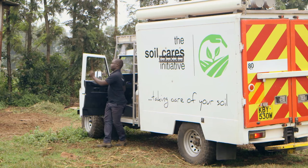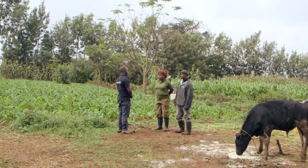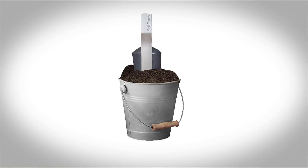Austin, this is Samuel. Good to see you. Tell us about the device. It's called a handheld scanner. What we are trying to do is get the soil analysis services closer to the farmers. The extension officer will go around the farm taking soil samples with the auger. He'll then put it in a convenient container, say like a bucket. Then all he does is take the scanner, put it in the bucket, press the scan button. He'll get a report downloaded to his smartphone.